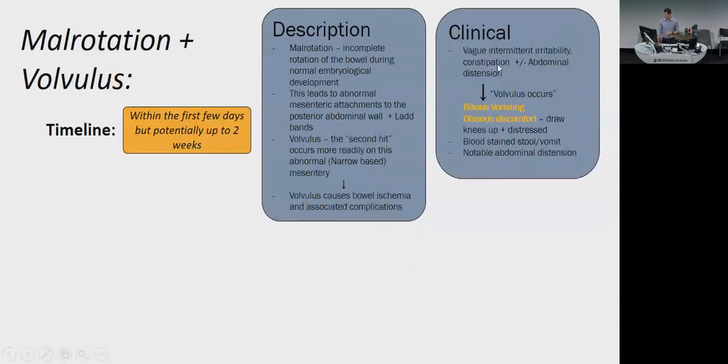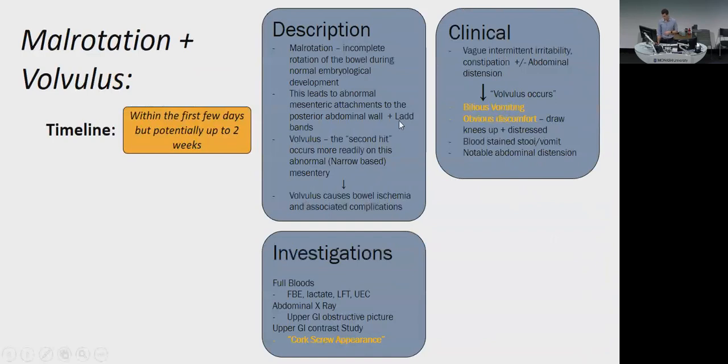So the most common picture is, because the small bowel is twisting, that obstruction happens below the ampulla of Vater, so they present with acute bilious vomiting. Now they've got this acutely infarcting, inflamed piece of small bowel, so they present with obvious discomfort. They draw their knees up, they go back into that fetal position. They're really, really uncomfortable. You do an abdominal x-ray and you'll see there's no real gas down in the rectum. They might have a bit of a distended stomach, but nothing really pathognomonic.